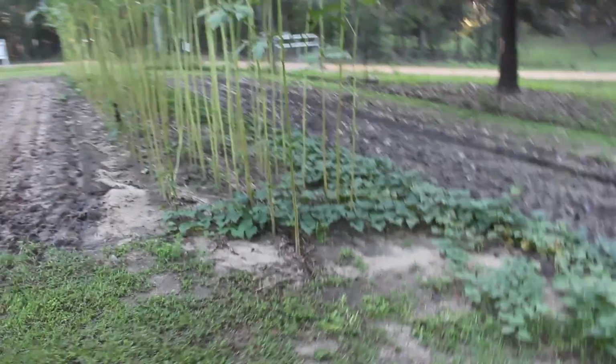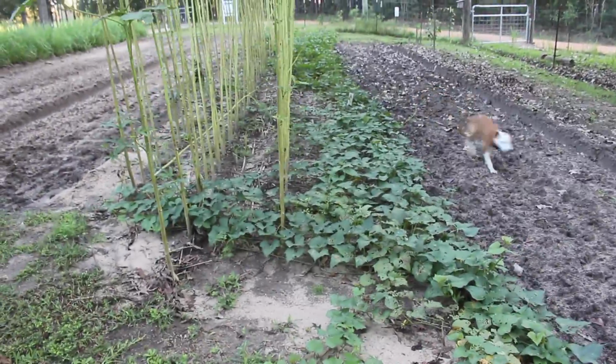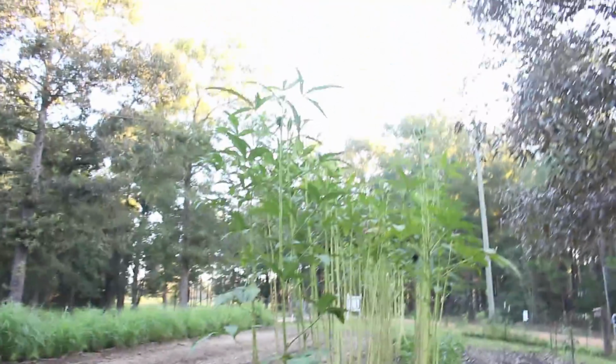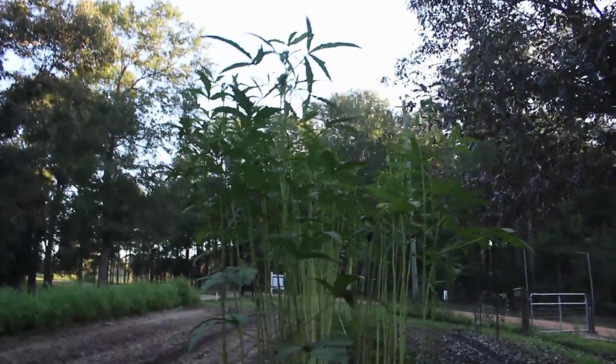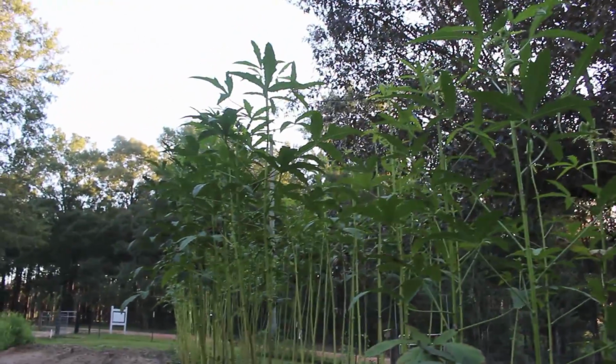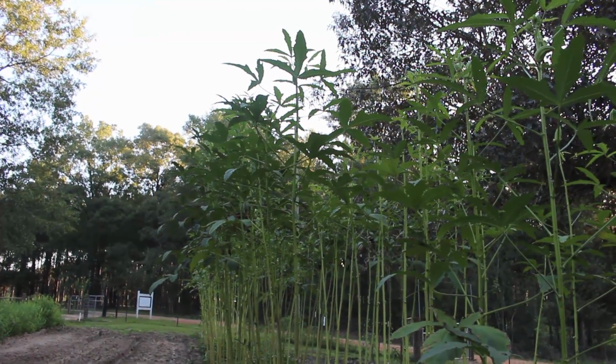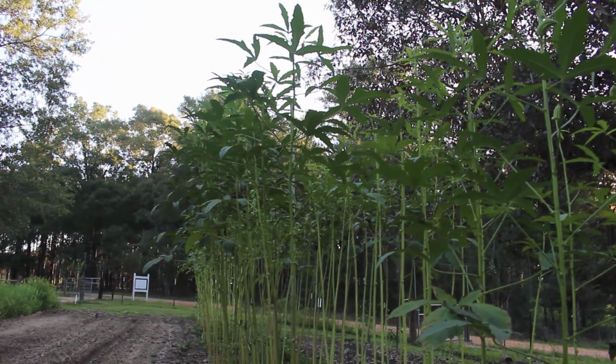these fields are doing pretty good. We've got the potatoes that we'll be digging in about 2 to 3 weeks. And the okra, it's about 10 foot tall. Danny is letting it go to seed. We have actually put up about 48 pints of okra off of this, and so it's time for it to go to seed.